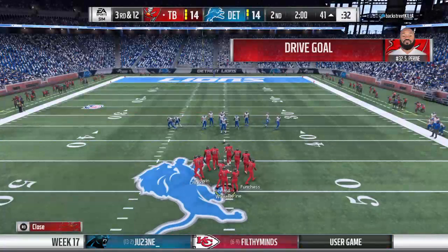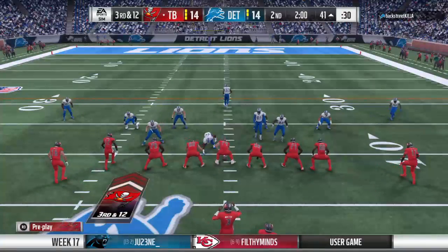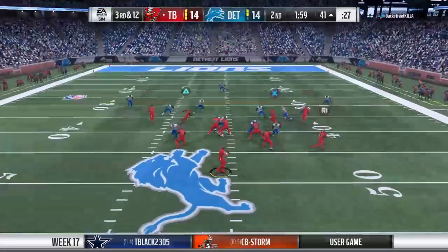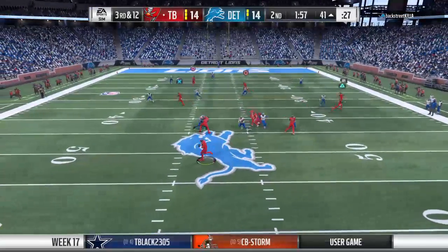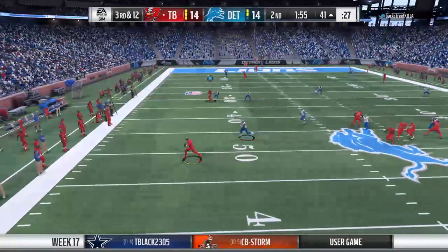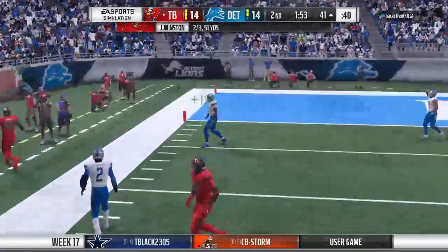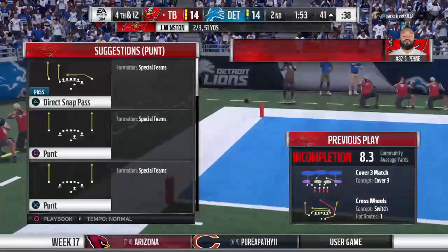And the Lions going with an extra DB here on third down. From the gun, Winston. Buying time to his left. And he overshot him there. It's out of bounds, incomplete.